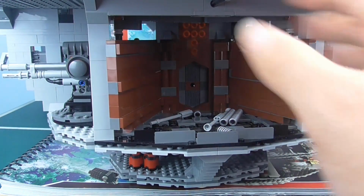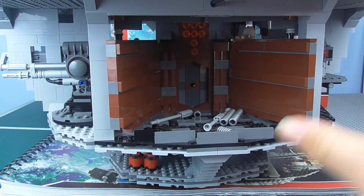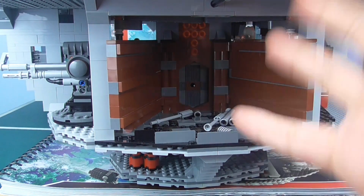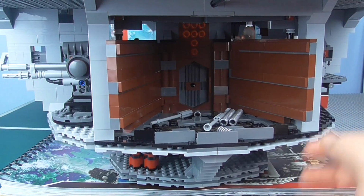It doesn't even technically take up a quarter of this section. This bottom bit is kind of weird. Most sections are split into four, but this bottom one is kind of random. But whatever. We'll just move on to the final section.